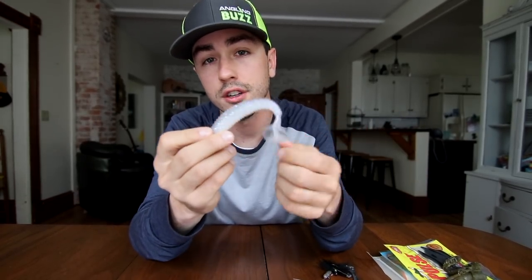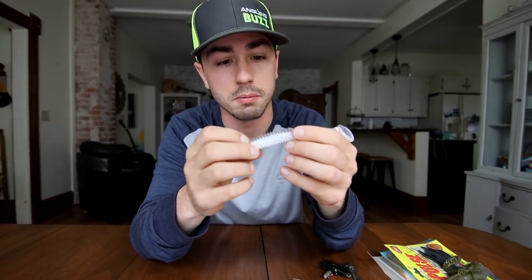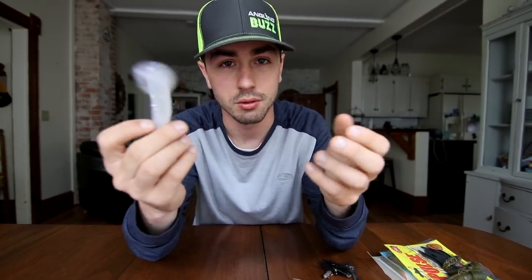This is usually the first bait that I will use when I go out looking for smallmouth bass because I like it, it gets bit. It's just one of my go-tos.